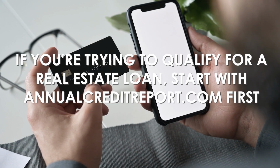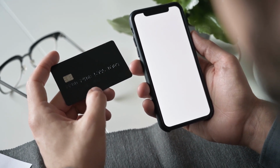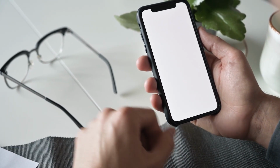You can request a free credit report from all three bureaus and we recommend making sure that you get them right away. If there's anything on there that you don't recognize, call the company whose name is on that report and solve the problem. Pros know that real estate is dependent on your credit score. Credit Karma also tracks your credit score to make sure everything is in order. If you're trying to qualify for a real estate loan, start with annualcreditreport.com first. They generally choose the middle score and they tend to be the best option when it comes to reporting scores.